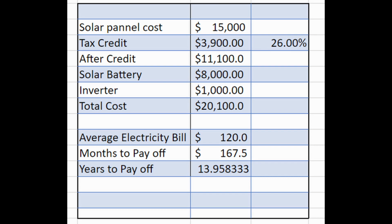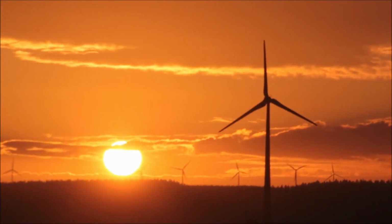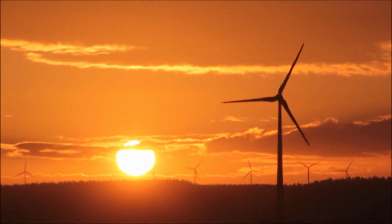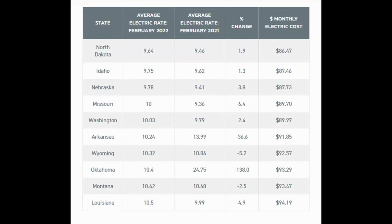And I've seen it highly suggested that you get a solar battery for your house so that you can store the power from the solar panel throughout the day. And these are really expensive. These go anywhere from $4,000 to about $15,000 from what I've seen, but I'm gonna say it is $8,000 as an average. Then we have to look at what is an average electric bill to know if it makes sense to get these solar panels or not.